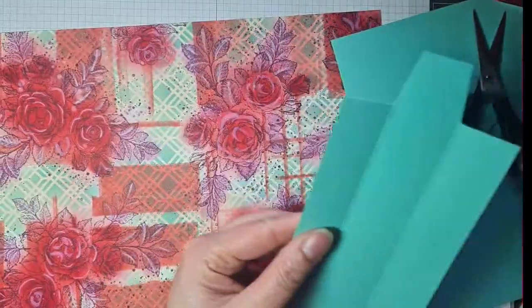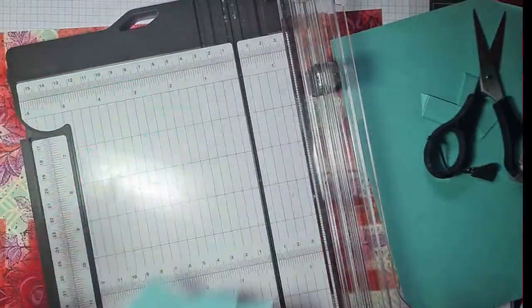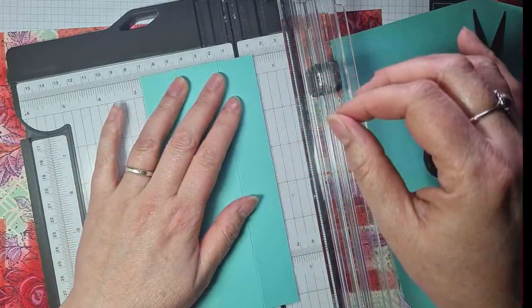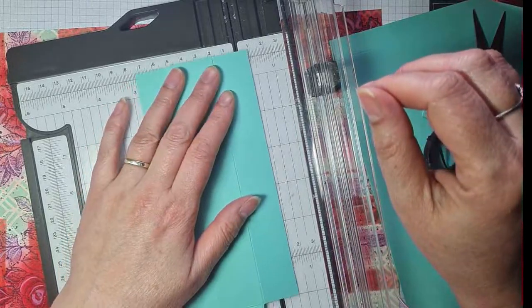Humdy humdy hum. All right, let's have a think. So this is what happens when you're trying to create something from scratch. You may not get it perfect the first time. So half of 2 1/2 is 1 3/4.